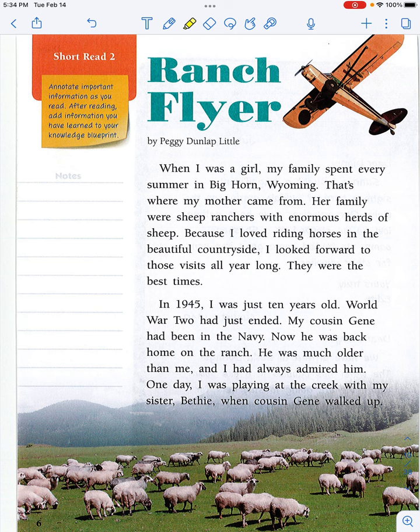Let's start. It says, when I was a girl, my family spent every summer in Bighorn, Wyoming. That's where my mother came from. And right away, I see an I sentence. And I know it's a girl telling a story.